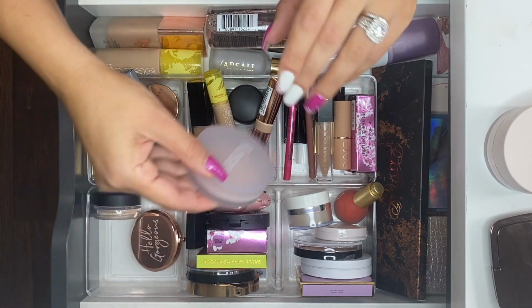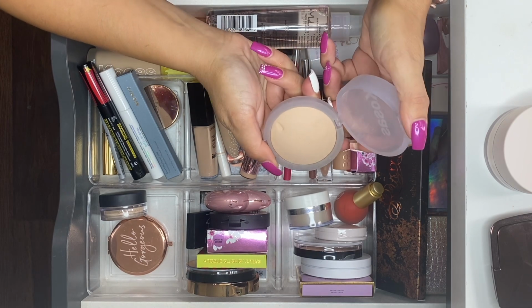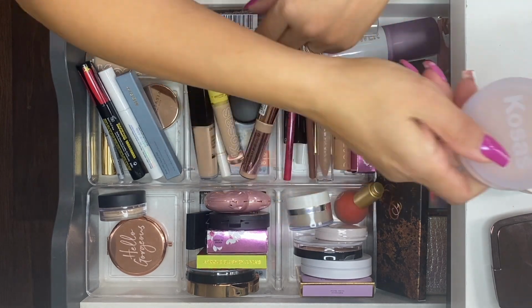I'm pulling that out. I had the Cosas Cloud Set powder in here, and this is the shade Feathery. I do really enjoy this powder. I am gonna go ahead and pull it out.